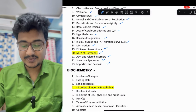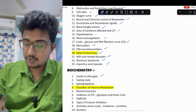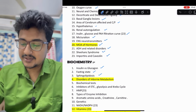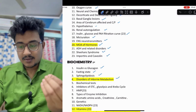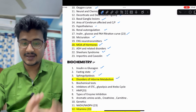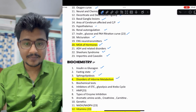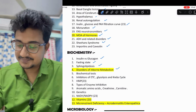In biochemistry perspective, the enzymes regulated by the insulin and glucagon and the anabolic or catabolic steps, they are important. The fasting state, what all mechanisms are activated. Sphingolipidosis, all the disorders of inborn metabolism, it is important for biochemistry and maybe pediatrics also. What matters? The question matters and you answering matters. From which subject it is coming, it doesn't matter. So if you study the disorders of inborn metabolism, then it would be helpful for both your biochemistry and pediatrics.